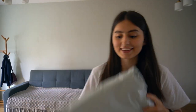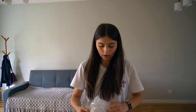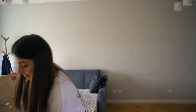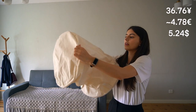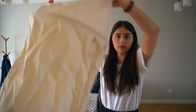I have this package. Oh, okay, I know what this is. Oh, it's not as bad as I thought it would be. This is the laundry basket. Let me just open it up. The laundry basket. I ordered a brown color, but the seller told me that the brown was not in stock anymore, so they sent me a white one, and the white one isn't that bad, so I thought it'd be worse. So this is basically the laundry basket.